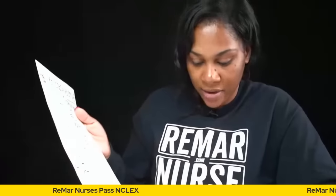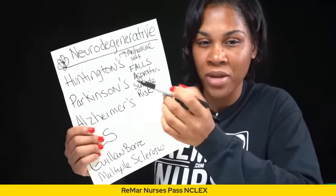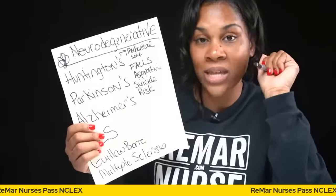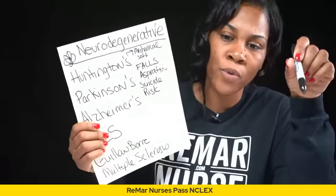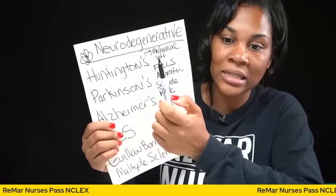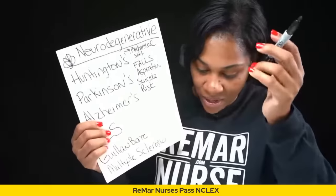Remember, we said this patient can be depressed. Neurodegenerative. So yes, I definitely would do that. Would I do a Glasgow Coma Scale or no? Do you think a Glasgow Coma Scale would be appropriate for this patient with Huntington's disease? It's a good point, that's why I want to bring it out. Do we do Glasgow Coma Scales for neurodegenerative diseases? No, we wouldn't do that. Okay.